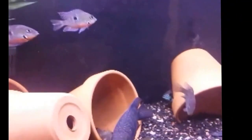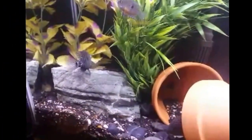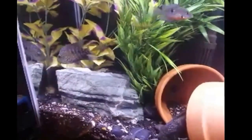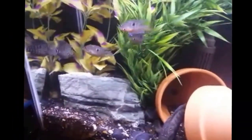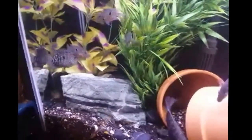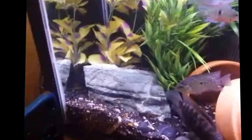I do believe that mine is a male, just because of the simple fact that he is highly aggressive and doesn't tolerate any female whatsoever. I've asked several people who know how to sex them, and they agreed that they thought he was a male, which was my suspicion all along.